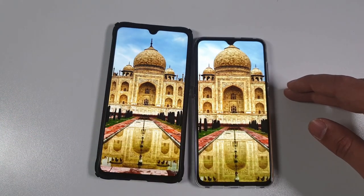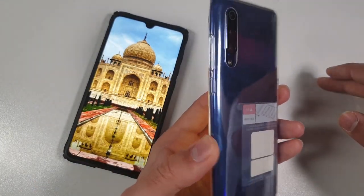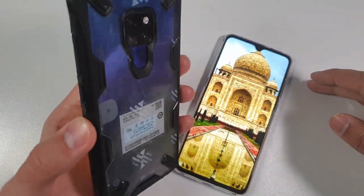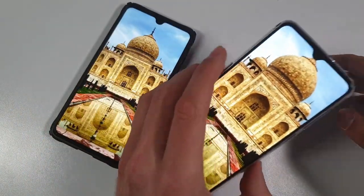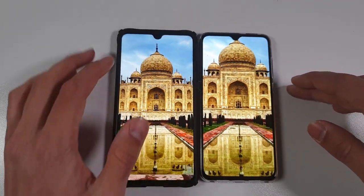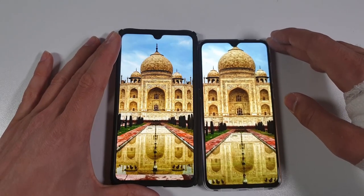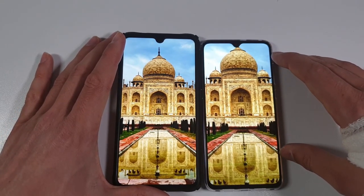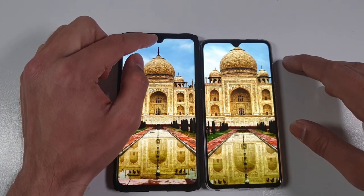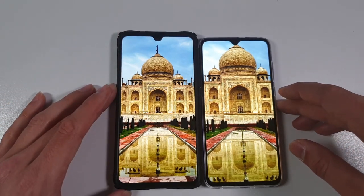Also, we have beautiful design on the back. It's not metal, remember that. With the Mate 20, we also have a glass back, and the frames are metal, and the frames are also metal with the Xiaomi Mi 9. Beautiful design from both of these smartphones, and both of them have the water drop notch. I can say that the Mate 20's water drop notch is maybe 5% bigger, man. So again, it's not a big difference.